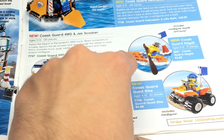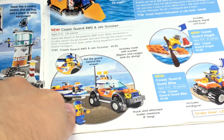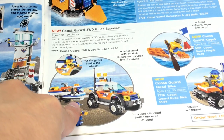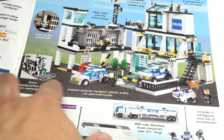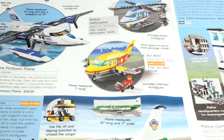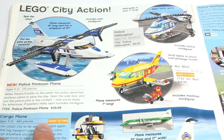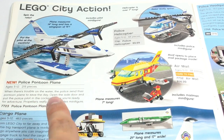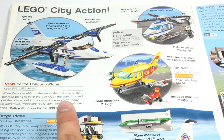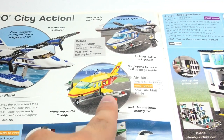Yeah, this one's kind of overpriced even back then. $5 for that, meh. This one's a good price though. $10 for this vehicle, because they released one in 2013 and it was $20 and it was like the same size. I think even with less pieces, it's ridiculous. What else we got? Police pontoon plane. I remember this was a Walmart or Target exclusive, or maybe even Toys R Us. But this one was like a later release. Very interesting. And then we got the airmail.